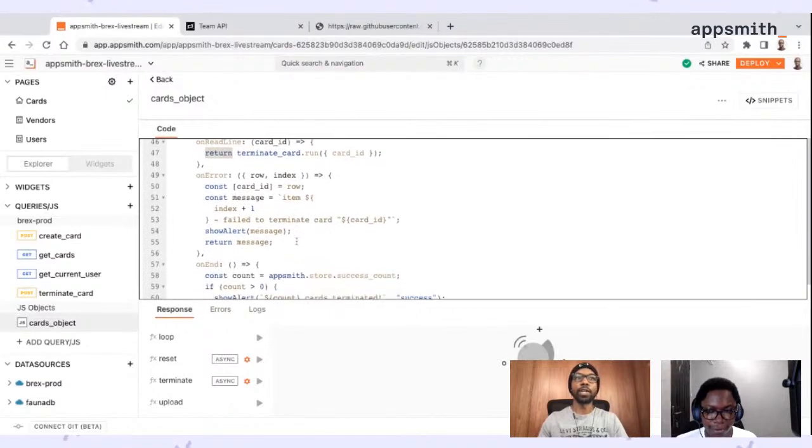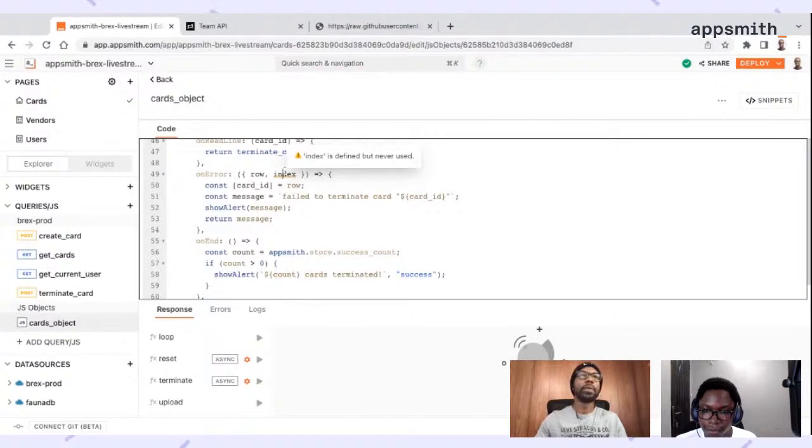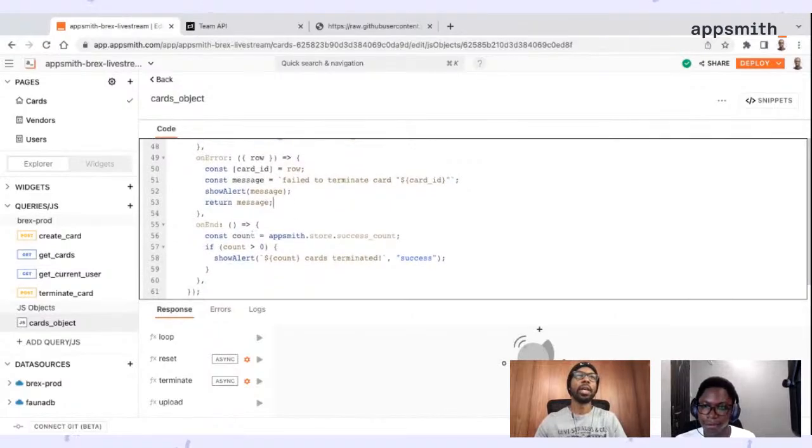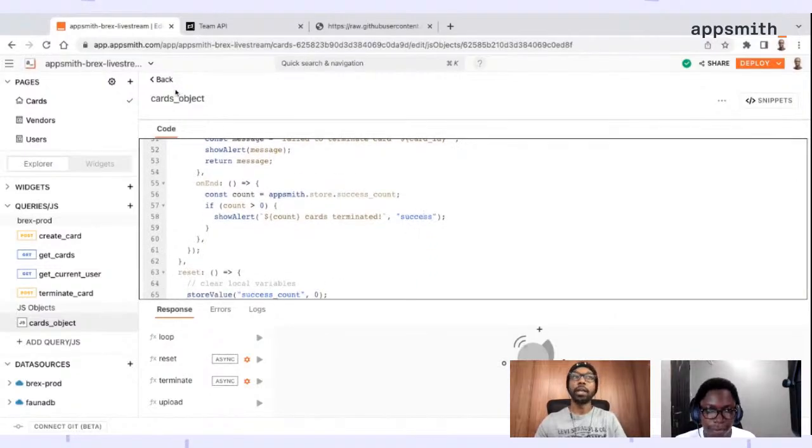Now, if any rows fail, which we'll be able to see very soon here, I'm going to simplify this mesh so that we can see it. Yep, and then we'll show the error message. And then last, we see how many cards were terminated, and then we show an alert for that.